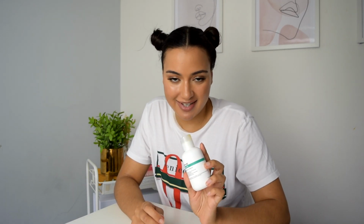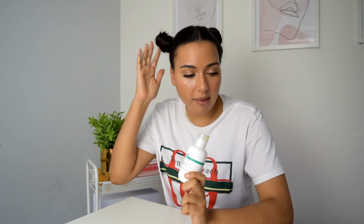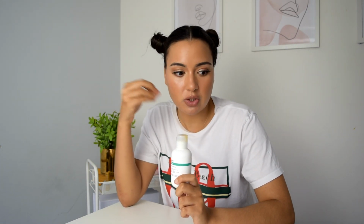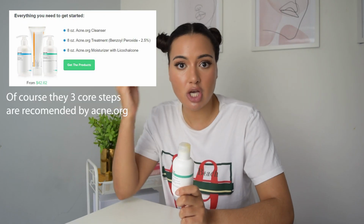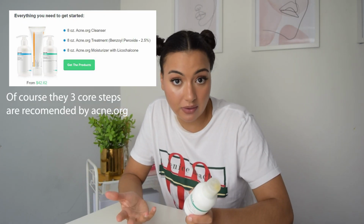So I wanted to take some time to talk about the acne.org moisturiser. Acne.org has a forum. On there you will see people's opinions, you can ask questions, and this I saw was a hit or a miss. Some people absolutely loved it, some people absolutely hated it, didn't want to use it. The great thing about acne.org is you can take what you want from it. If you really like the benzoyl peroxide, use that, but it doesn't necessarily mean that you need the moisturiser and the cleanser and the glycolic acid. That's completely up to you. And obviously you can do that with switching out any products.